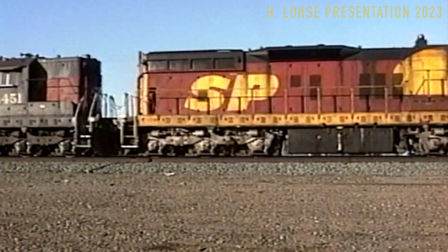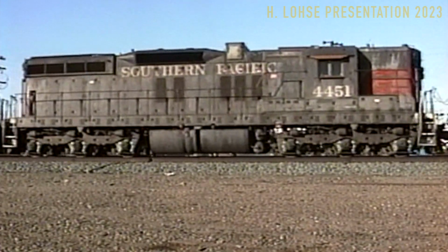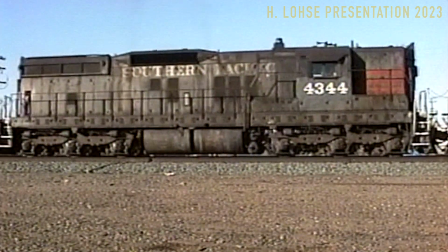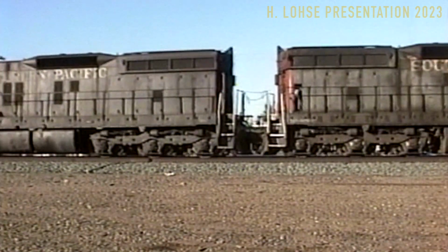Note the lead unit 4354 is still in the Kodachrome paint scheme. The second unit 4451 was affectionately known as Puff. It and its sister Huff, the 4450, were the only two SD9s on the Southern Pacific to be passenger equipped.